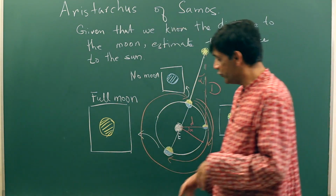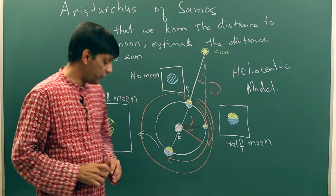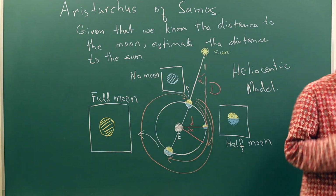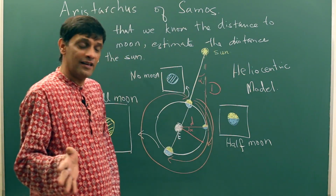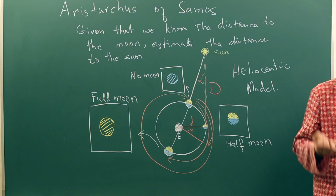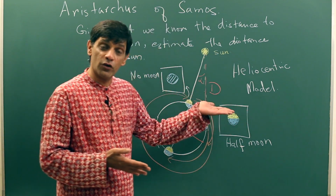And he was the first person to come up with the heliocentric model of the universe. And most of you thought it was Copernicus. No, it was Aristarchus. And Copernicus in his book acknowledges Aristarchus as being the first one to propose this model. But this is an absolute triumph of simple mathematics. Just high school level or even middle school level geometry and simple logic that tells us how we can estimate the distance to the sun.